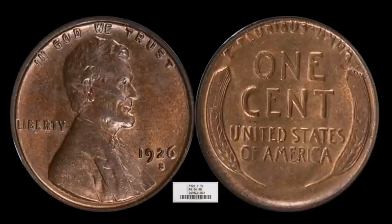The next one that we have here is kind of like your prototypical 1920s produced Lincoln cent. As you can see from the reverse, most notably, this was a horrible strike. Lots of die deterioration, and that's par for the course for this series. 26S has kind of been referred to as one of your more scarce dates, especially in high grades. Now, this one, grade-wise, isn't going to wow you at first glance. It's a mid-state 64, and I think they were kind of generous giving it a red-brown designation.